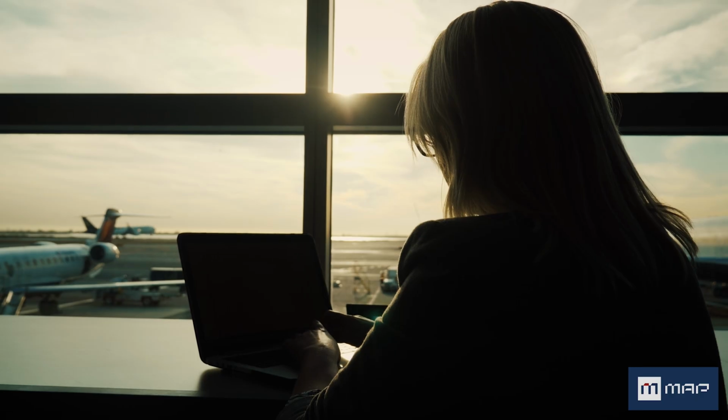MAP allows your company to manage its performance by giving complete control over your equipment, so you can make remote working a truly successful experience.